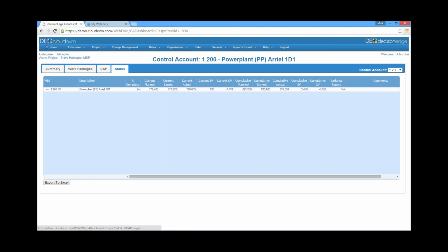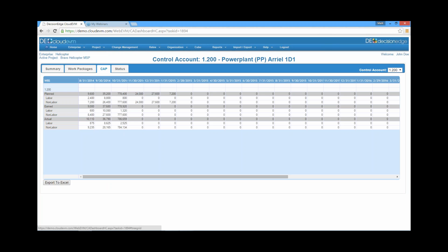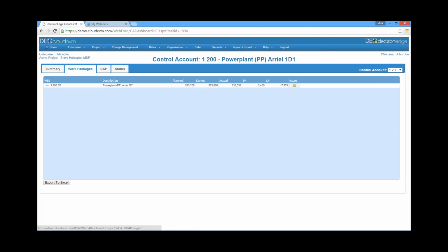So I can look at the status of this control account. If it has additional work packages, it has one work package under it. I can see the actual control account plan and then the work package itself, how it's doing. So that's one aspect of it, the dashboards. And we're actively working on this product, so we are looking at offering configurable dashboards. That's the next iteration of our software.